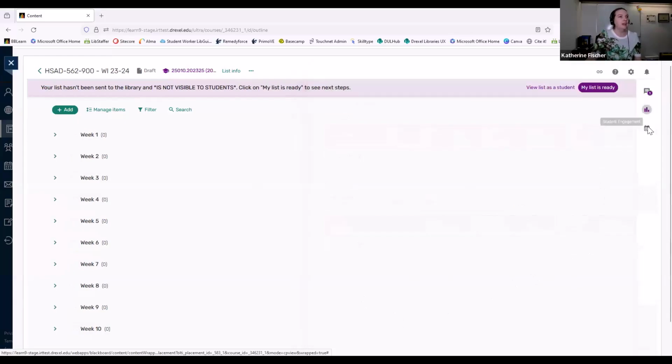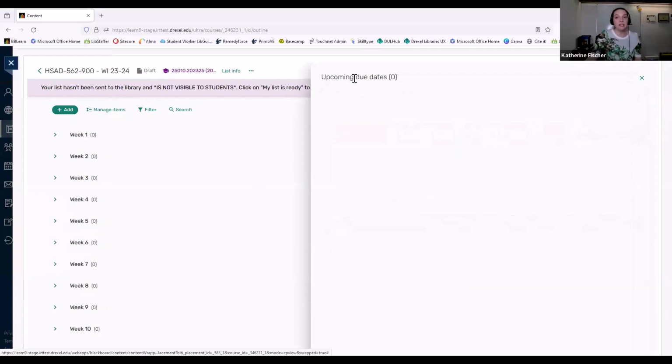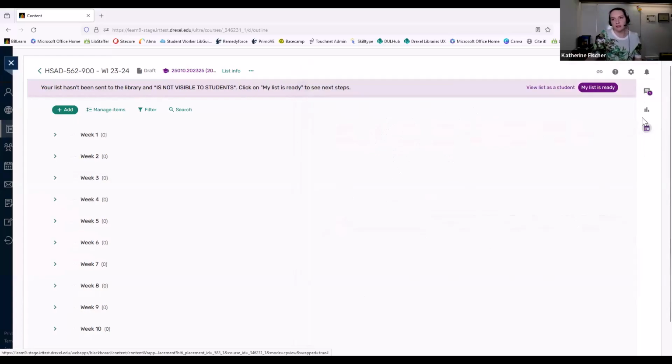Okay. And then for faculty members who decide to make use of the due dates feature in Leganto, you can take a look here to see what the upcoming due dates are. Students will also have access to this feature as well. If they want to get a quick snapshot of, oh, what do I have to read this week? They can also use this feature.